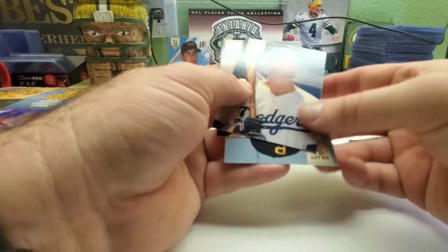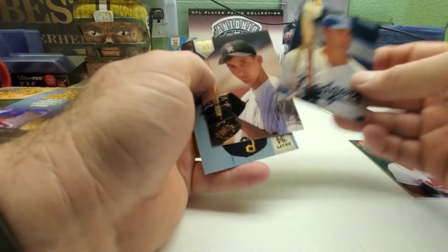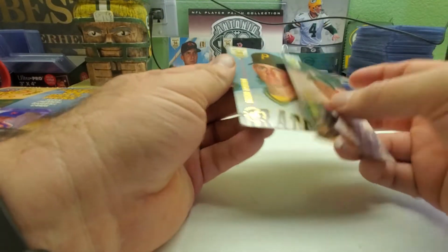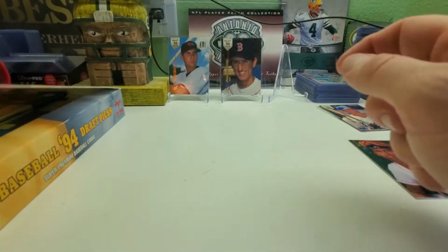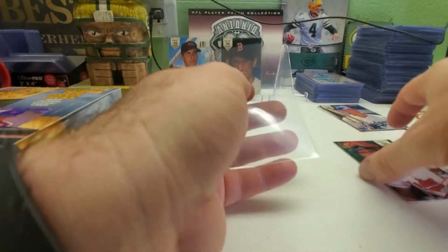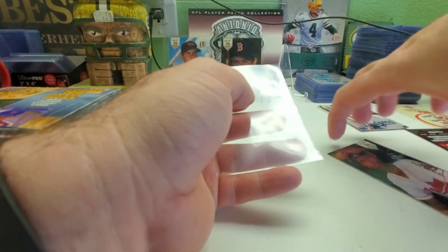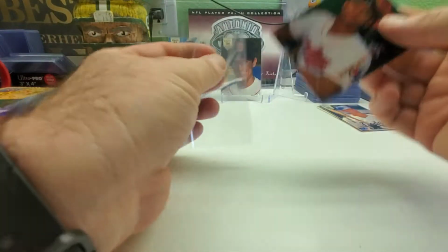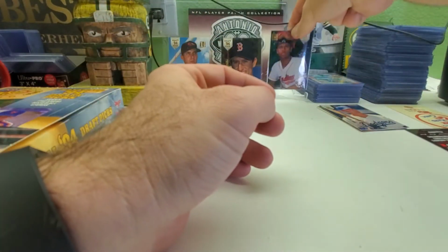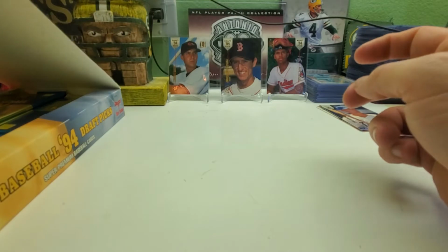Got some paper loss on the Paul Konerko right there. There's Paul Konerko, there's Doug again, and Brian. So we got two first days. I'll go double check all through again just in case I missed the logo up there. We got another first day. We got Paul Konerko, but that one has some paper loss.